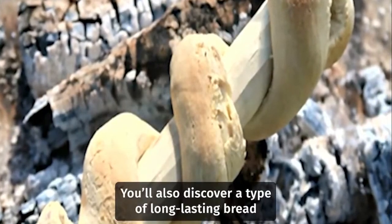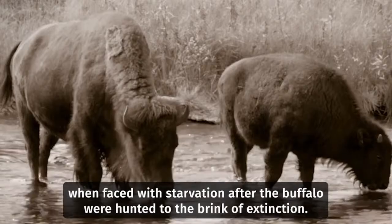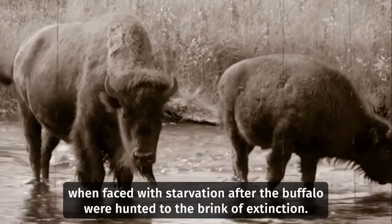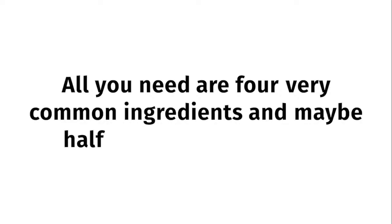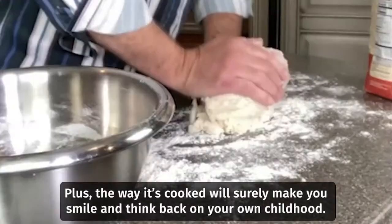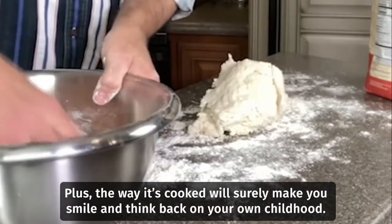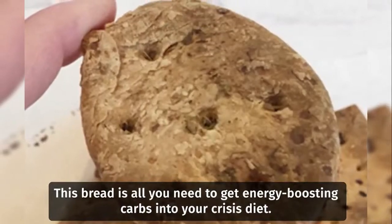You'll also discover a type of long-lasting bread developed by the Cree tribe of Canada when faced with starvation after the buffalo were hunted to the brink of extinction. All you need are 4 very common ingredients and maybe half an hour of your time. Plus, the way it's cooked will surely make you smile. Think back on your own childhood. This bread is all you need to get energy-boosting carbs into your crisis diet.